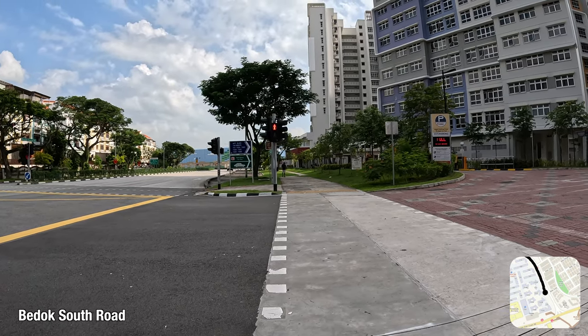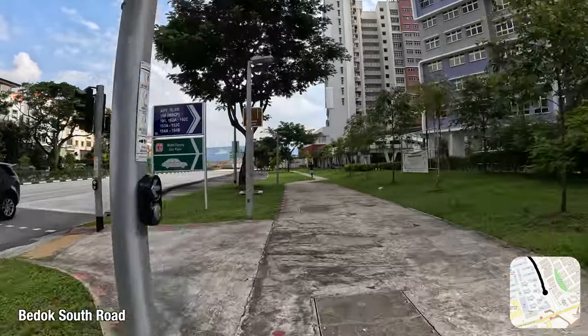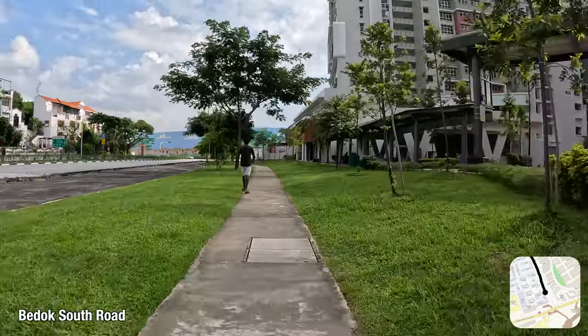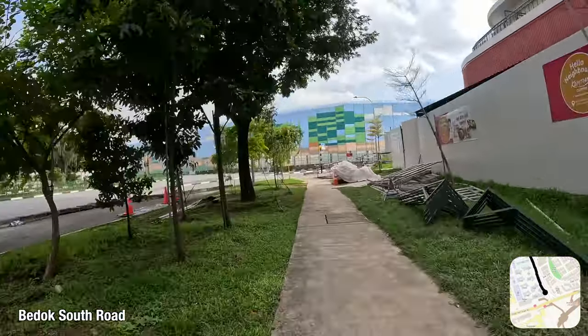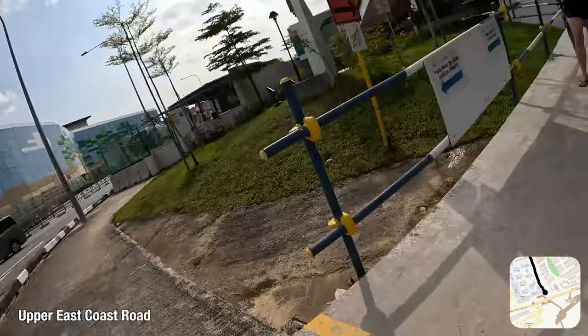Passing Bedok South Horizon, an even newer public housing precinct that was completed in 2021, the shared path ends. I'm just going to make a loop around these two precincts by travelling along Upper East Coast Road, where things start to become a mess as I approach the construction work site of Bedok South MRT Station, part of Stage 5 of the Thomson East Coast Line.